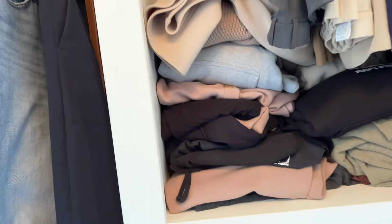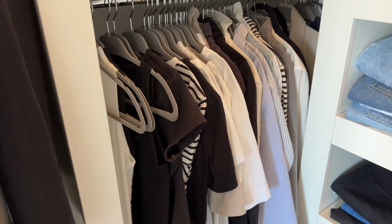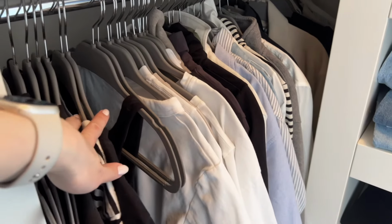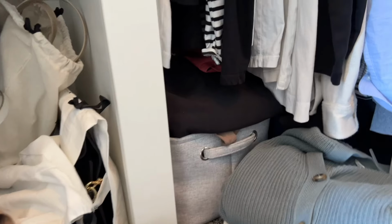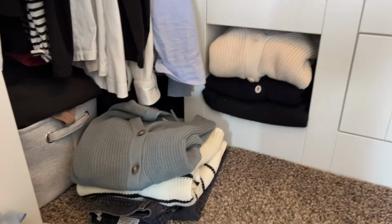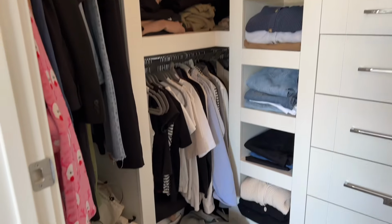This area is kind of where I just stuff my loungewear, t-shirts, long sleeve shirts, button-up shirts, all down here. I don't think I'll have too much to declutter in terms of getting rid of them, but maybe some to store away. A few things in little bins here that I likely should clean up as well. And then of course my knitwear and jeans are just all in these little cubbies. This is what we're tackling.